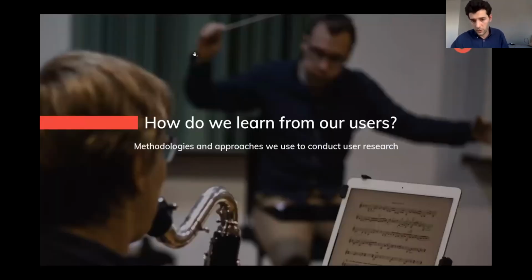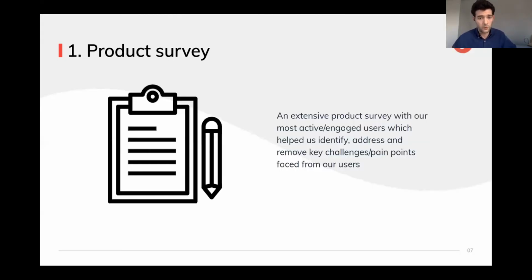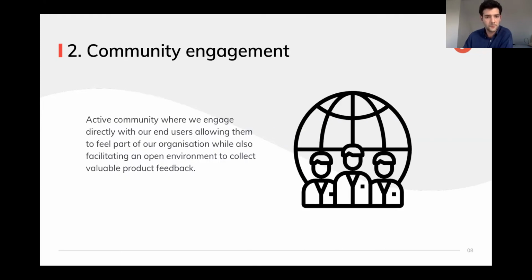But how do we learn from our users, and what are some of the methodologies and approaches we've been using to conduct user research? I'll run you through these, and we'll focus on a couple of these later on. First of all, we've run an extensive product survey with our most active, engaged users, which helped us identify key pain points, remove them, and spin them into improvements. We'll talk more about this later.